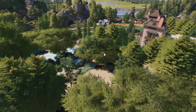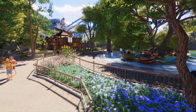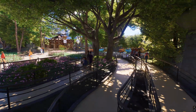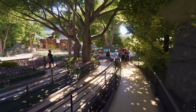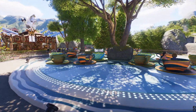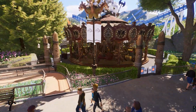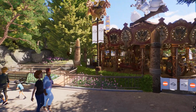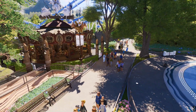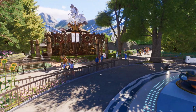I teased this a little bit during the week. Enchanted Forest has a carousel now, and it sits right over here by the teacup ride. Remember, if you haven't caught this in a couple weeks, the teacup ride has its own little shaded queue area now, and a lot of people are queuing up to ride this pretty popular ride. Then, of course, we've got our carousel over here now. Very cool. Picked that up off the workshop. I think Planet Coaster MB put that on there.